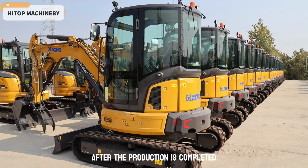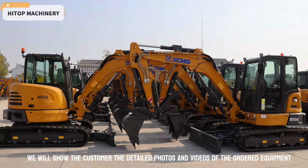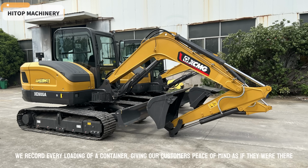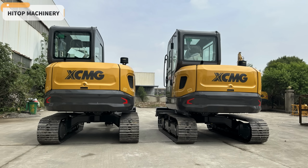After the production is completed, we will show the customer the detailed photos and videos of the ordered equipment. We record every loading of a container, giving our customers peace of mind as if they were there.